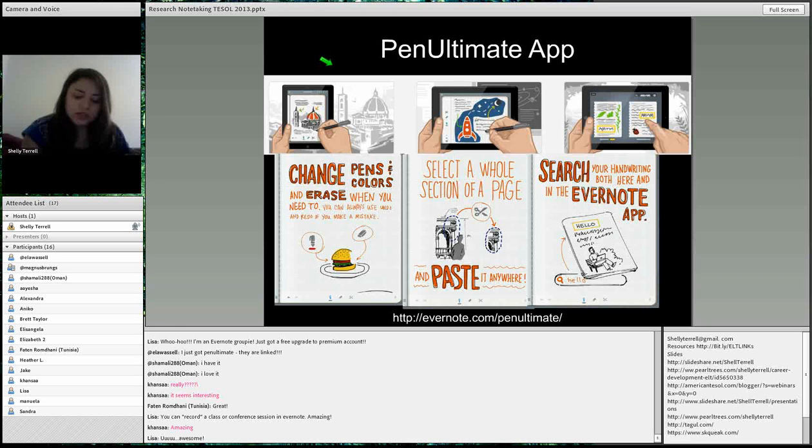Okay, so Evernote does a lot of things, and it has a lot of mobile apps. It works on your mobile device as well, and it works offline. So once you download it on an internet connection, if you or your students have mobile devices, they don't necessarily need an internet connection in class, because if they're registered already, it'll just store it for them. So I'm going to show you my favorite Evernote app.